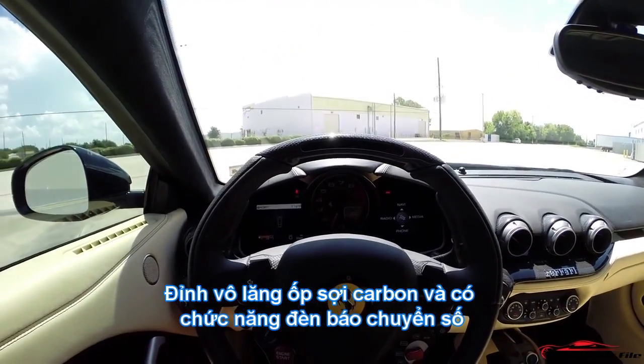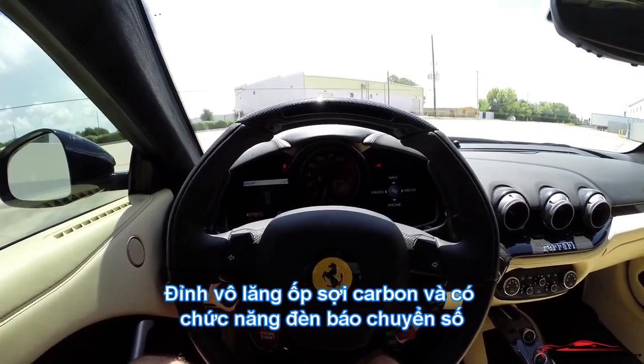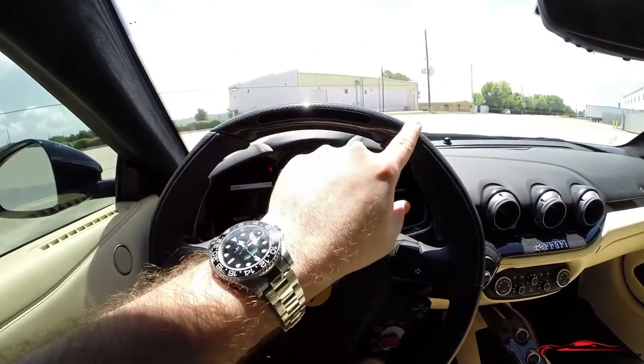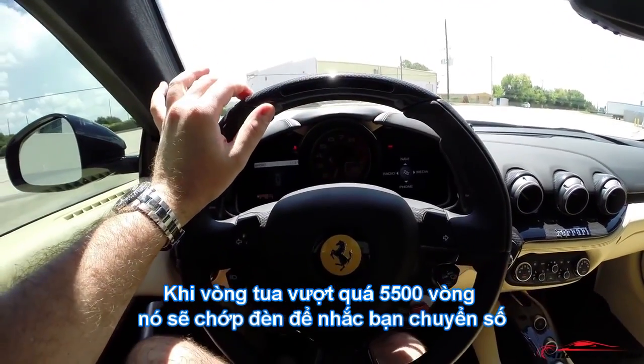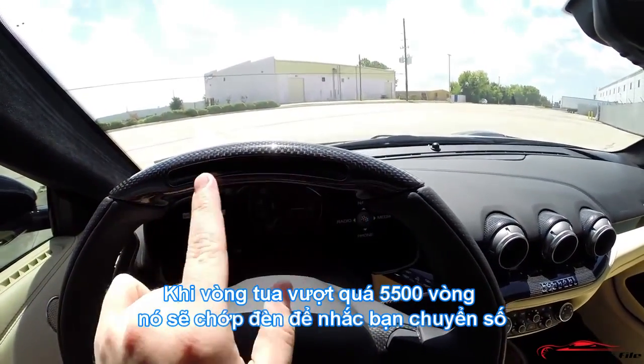Fortunately enough for us, this car being so heavily loaded happens to have the gear change red line LEDs in that carbon fiber inset right there at the top of the steering wheel. And I think they activate around 5,500 RPM. They basically tell you when to change gears.